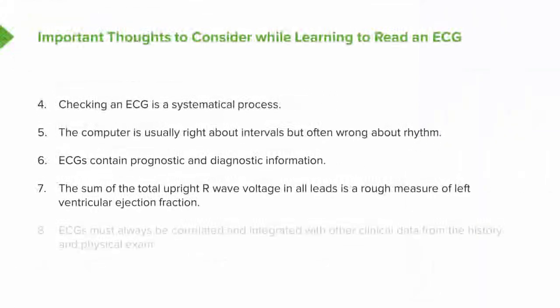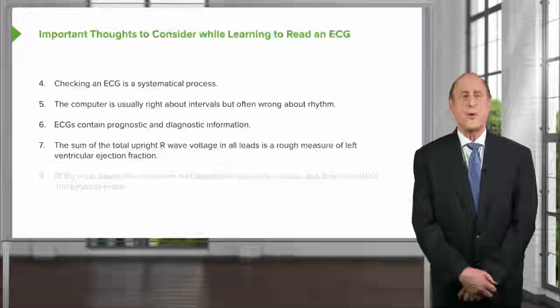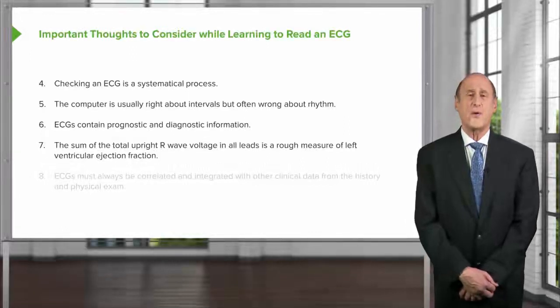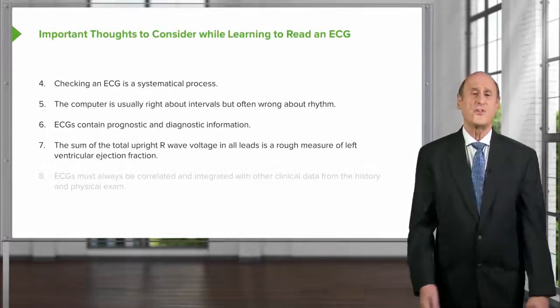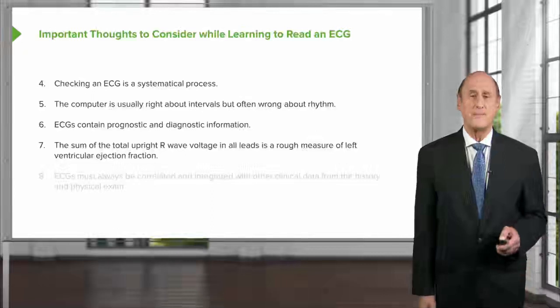The sum of the total upright R-wave voltage in all leads is a rough measure of left ventricular ejection fraction. The opposite is the important point. If you get an ECG that has very little R-wave upright in all the leads, it usually means markedly reduced left ventricular function, for example, from cardiomyopathy.